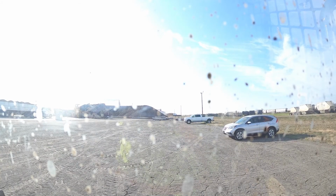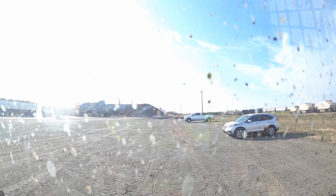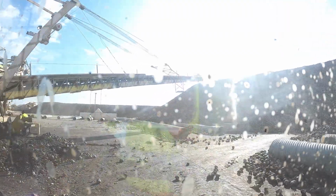Here we go, let's try it. I'm having trouble getting GoPro to stick to the window, but we'll try. Let's go for a ride. It's bumpy. I don't know all of them's names out here, but I'll point them out when I see them. The ones I know.